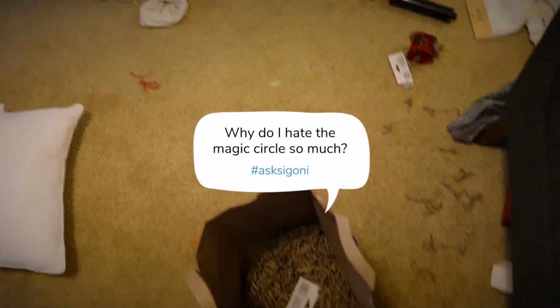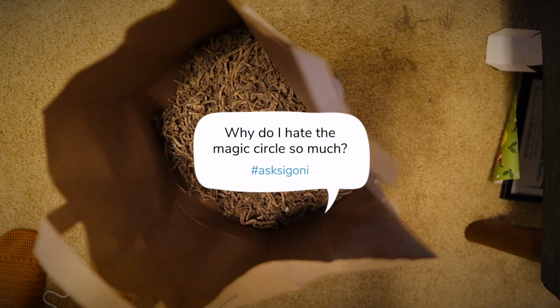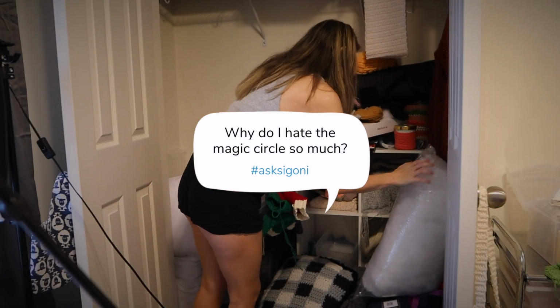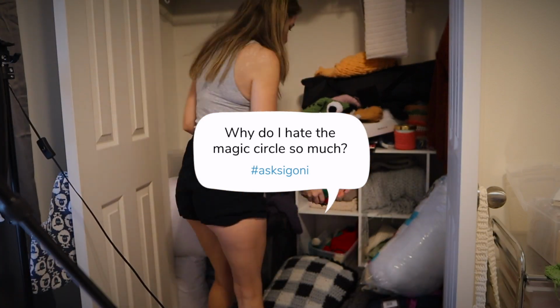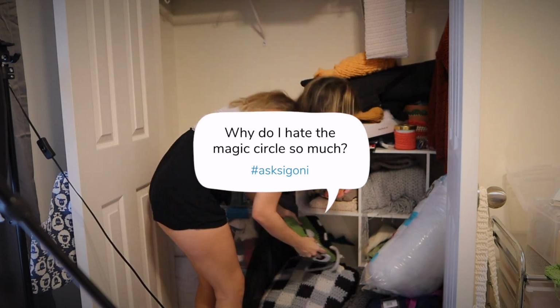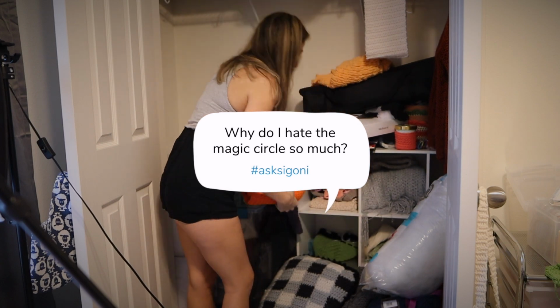Why do I hate the magic circle so much? I promise you, it may not seem like it, but I can absolutely relate. Whenever I first tried the magic circle, I cried. I was so frustrated with myself because I couldn't figure out how to do it. Whenever I first started crocheting, I got pretty good pretty fast. Like, it was something that came pretty naturally to me.